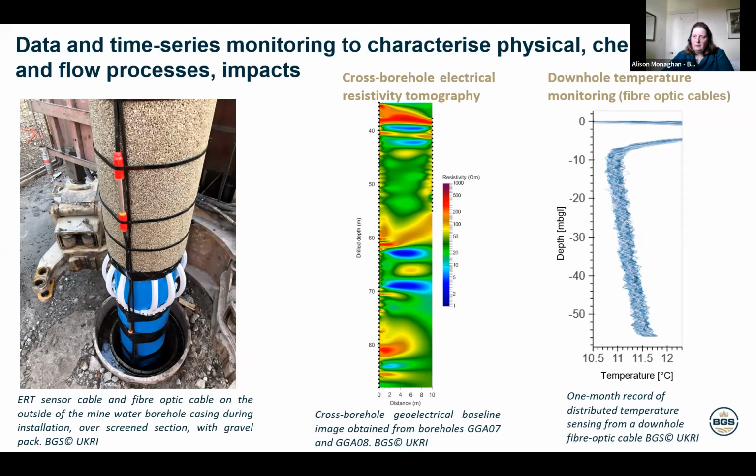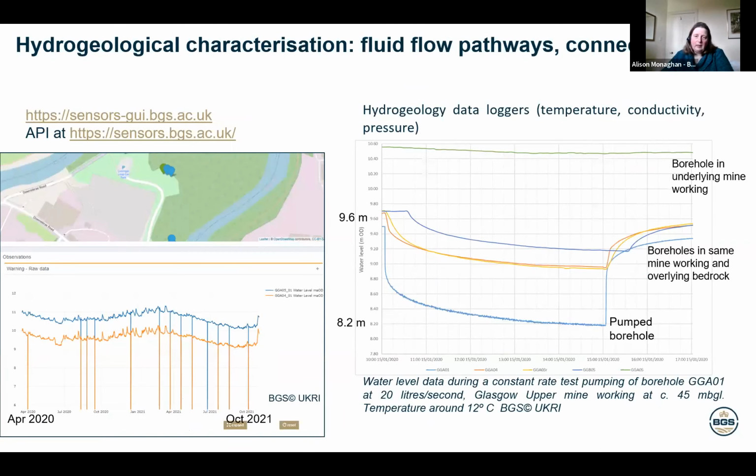But when we start abstracting water, taking out heat and re-injecting the water, clearly these kinds of techniques will enable us to look through time at what the responses are to things like temperature and flow within the subsurface. So really imaging the subsurface. And then I'm going to move on to water a little bit.